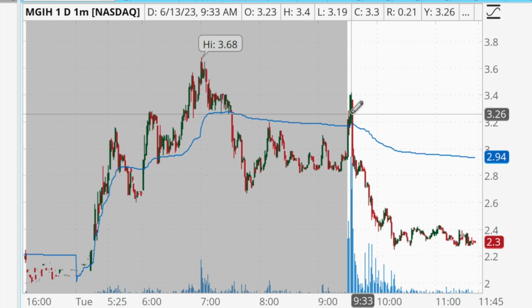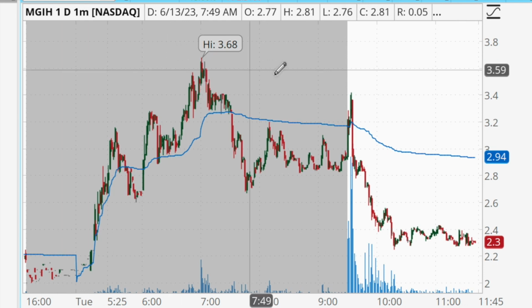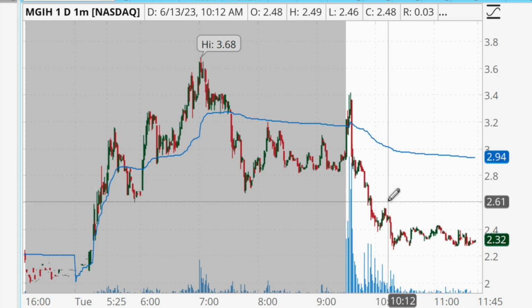Maybe look for these spikes at the market open to start scaling into a short position, using the pre-market highs to risk off of. And by doing that, you can actually profit from these stocks getting rejected and fading back to their lows. I'm most likely going to start doing that myself over the next couple of days until we do start to get some big gap and goes again. And that's just the way that the market works.